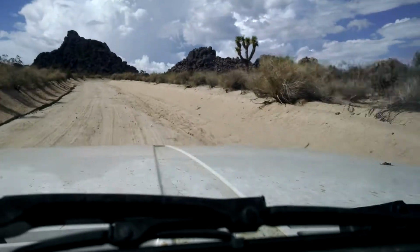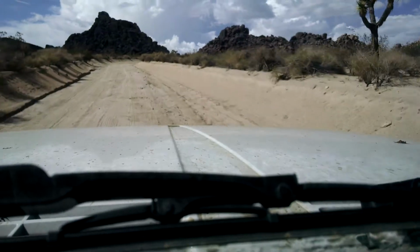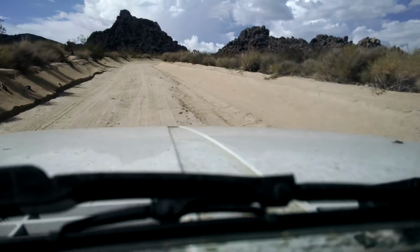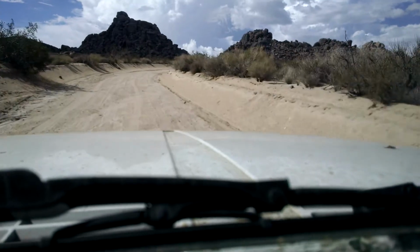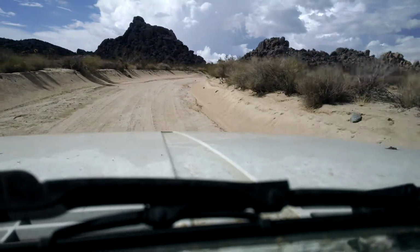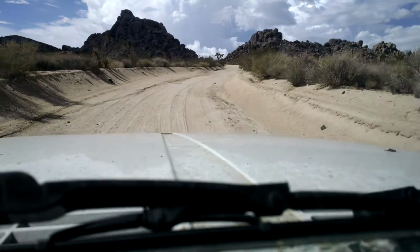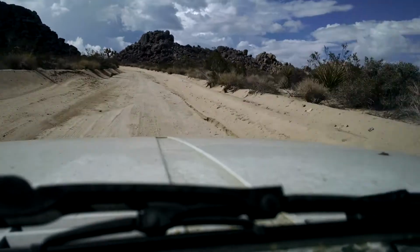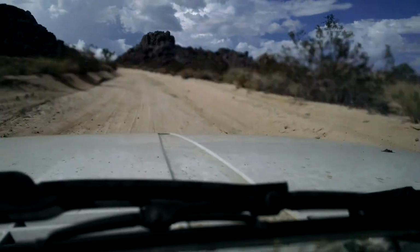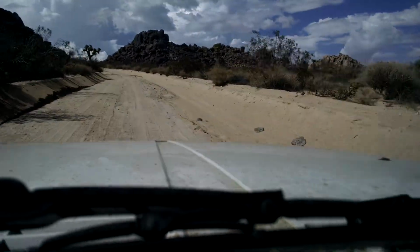I know I have to invest in a better mount for my phone. I just have it propped up on the dashboard at the moment. This is a fairly moderate grade though, so I'm going to leave it in high range. My engine is revving at about 1800 RPM, so if you keep the RPM high, that keeps the engine cool.